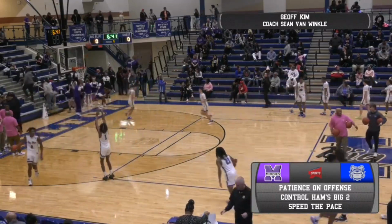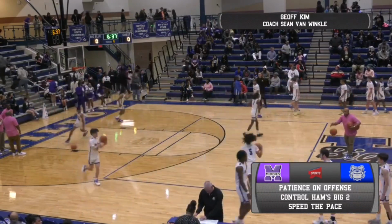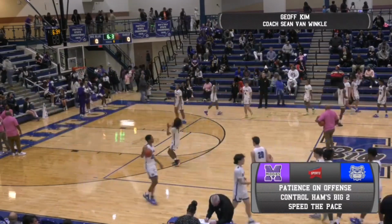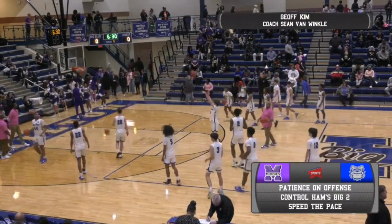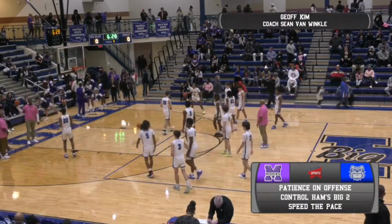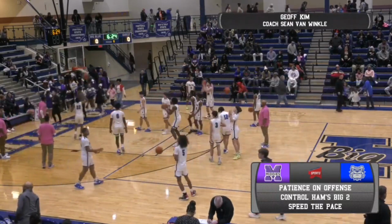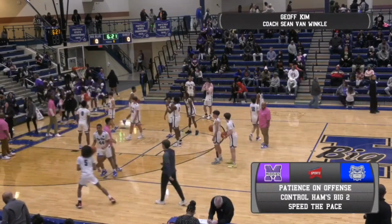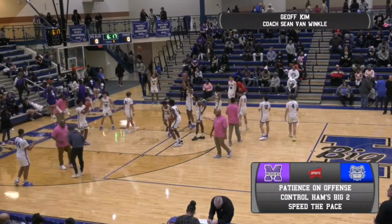The second thing the Middies need to do is control the big two for the Hamilton Big Blue, and that's Matthews and Holden. Matthews can go off in a hurry, and we're going to talk a lot about him tonight, but also Holden can rebound and maybe get some extra attempts for the Big Blue, especially on the offensive end. And the last thing the Middies want to do is speed the pace when they have the opportunity. Middletown's very good in transition, but the Hamilton Big Blue want to slow it down.